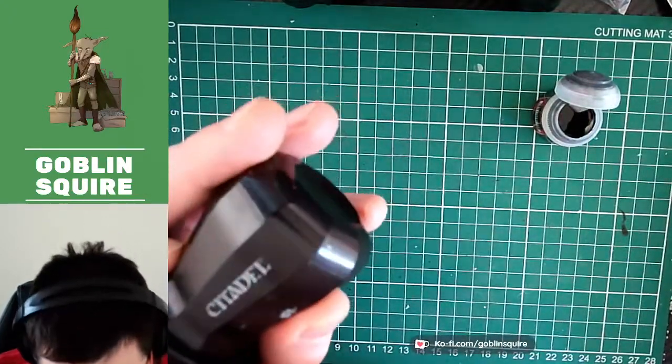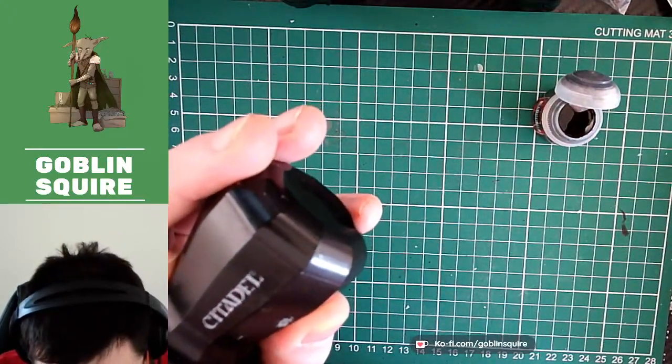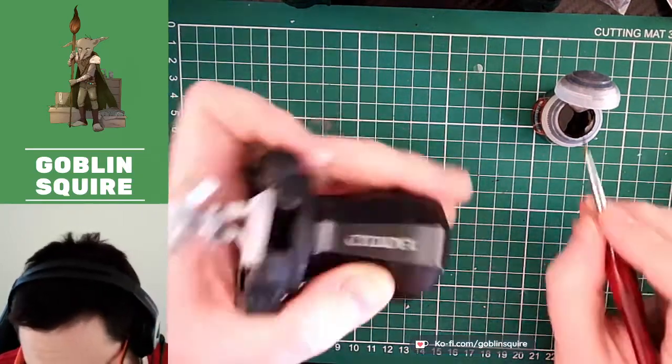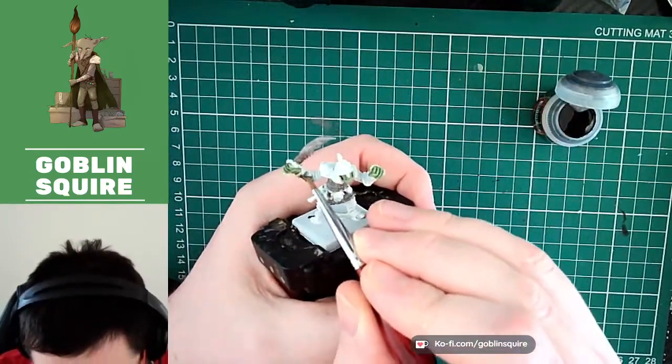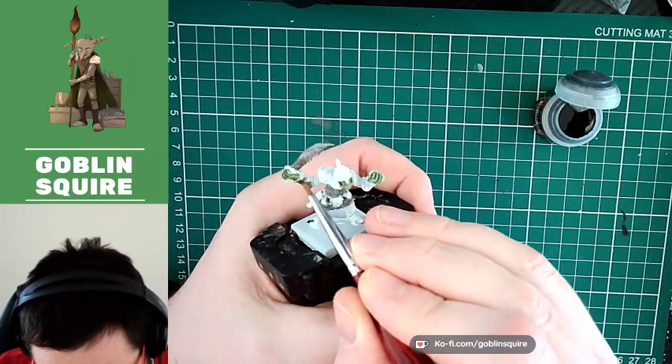There we are. Okay, so as I say, this is just providing me a base from which I can build all the other colours on top of it, all the other metallic colours.